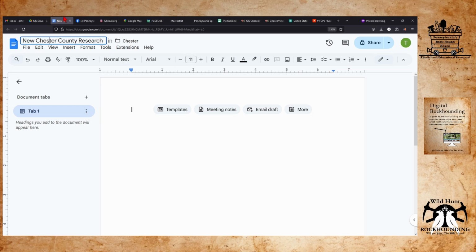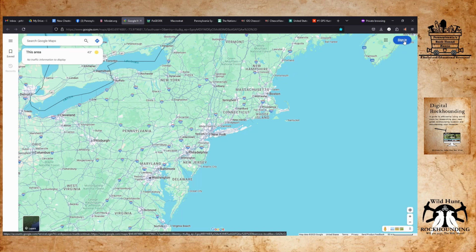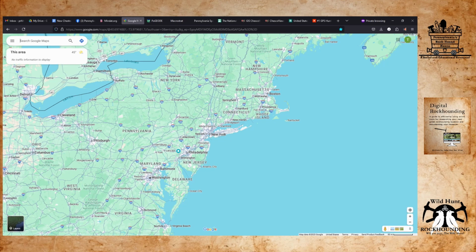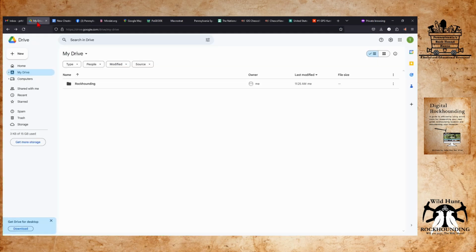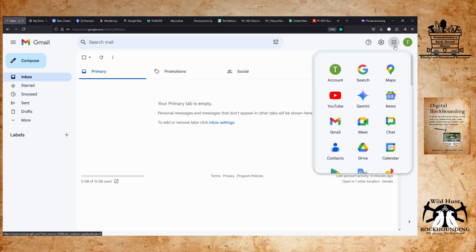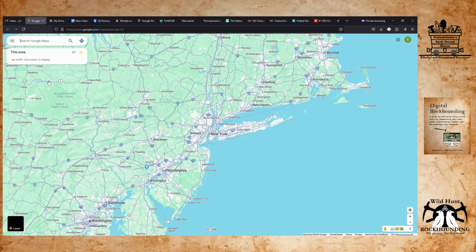So let's move forward. We have that set up, that first document, and we're going to pop over to Google Maps now. All right, I need to sign in real quick. Oh, that was quick. If you've somehow ended up back either in your Drive or in your Gmail proper, you can go back to the 3x3 icon in the upper right-hand corner and click on that very familiar Maps icon. It is at that point where you will see you've got very little going on here.